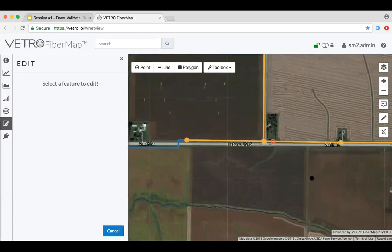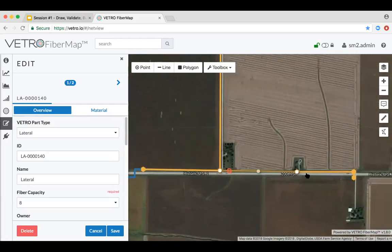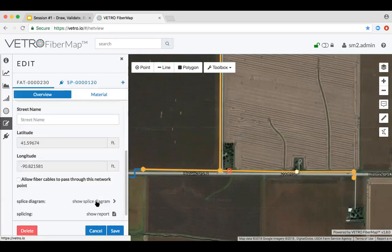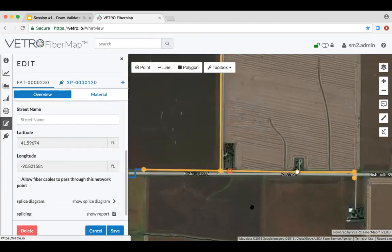Now looking at some of these other examples, we have an FAT here with a cable to the left and a cable to the right that have different IDs. So this is lateral 150, this is lateral 140. So if we open our FAT here and open the splice diagram, we have cut cables because the left and the right have different IDs.